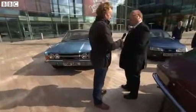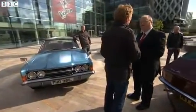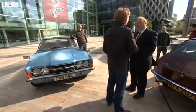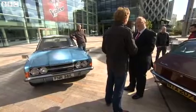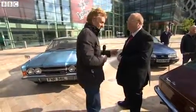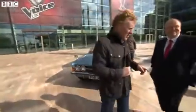We set up the endangered list basically to kind of highlight the fact that these 80s cars are going. The build quality on the Sierra isn't great, but parts are cheap, they're easy to work on, and they're very easy to keep on the road. All right, Keith, thank you very much indeed. He's lucky to escape with his life talking about build quality.